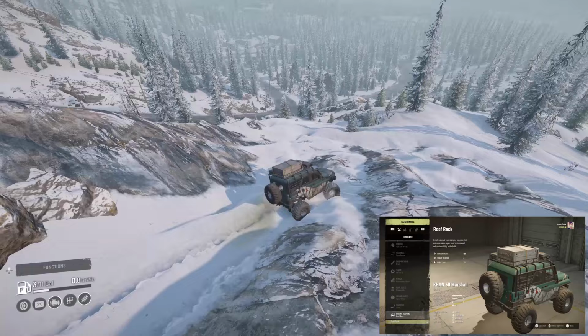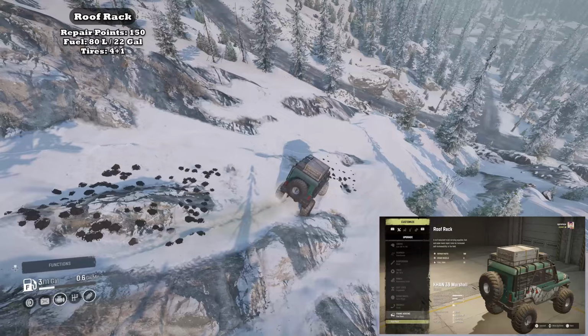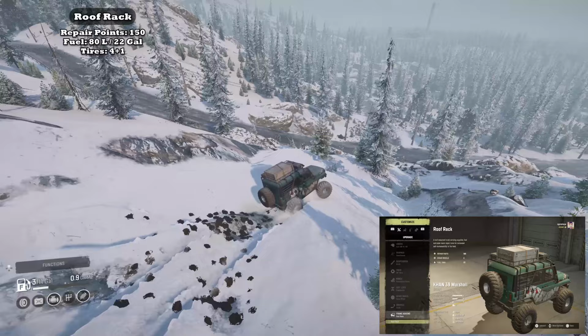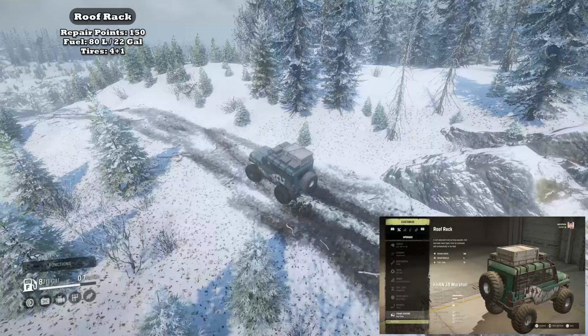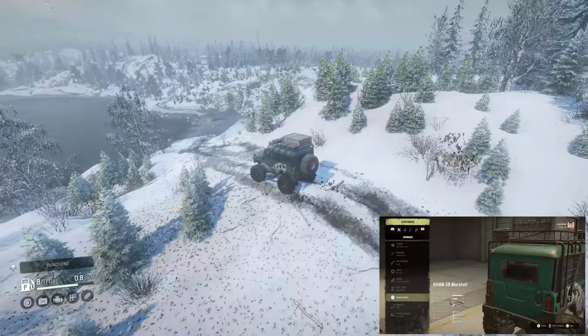Now, moving on to its roof rack. The roof rack has 22 gallons, and this equates to 80 liters, so you're going to get two more fill-ups on this vehicle from its roof rack, 150 repair points and four tires as well. So also, because you have those four tires, you don't need to actually put this spare wheel on the back if you don't want to.